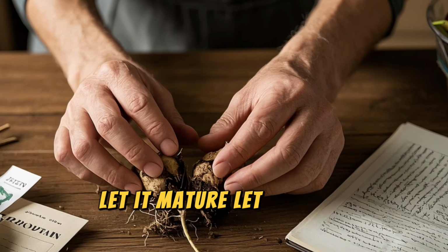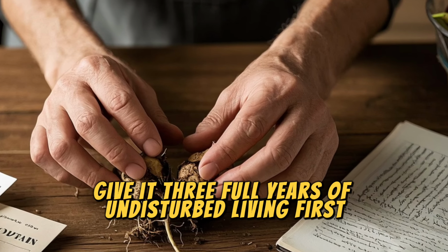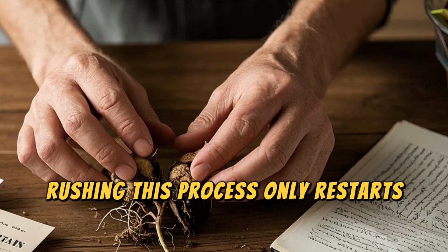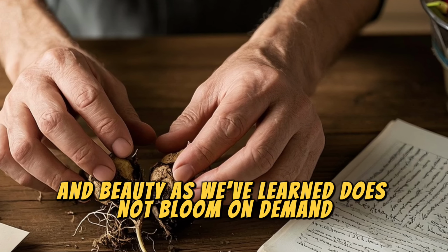Let it mature, let it settle. Give it 3 full years of undisturbed living first. Rushing this process only restarts the clock. And beauty, as we've learned, does not bloom on demand.